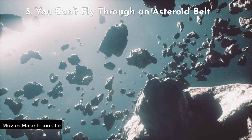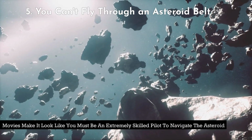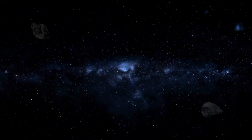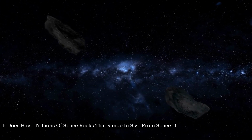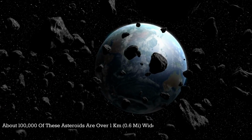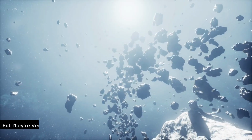Movies make it look like you must be an extremely skilled pilot to navigate the asteroid belt. But that's not true. The asteroid belt isn't some thick obstacle course of death. It does have trillions of space rocks that range in size from space dust to a quarter of the size of the moon. About 100,000 of these asteroids are over 1 kilometer, 0.6 miles, wide. But they're very spread out.